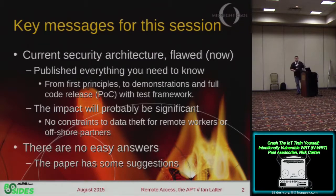The impact will probably be significant. Today it will be much more significant. There are no constraints to data theft for remote workers or offshore partners. And there are no easy answers, though the paper has some suggestions.